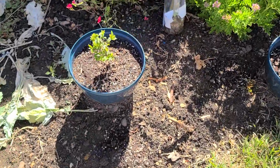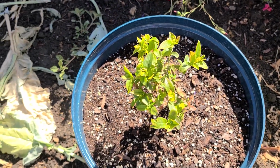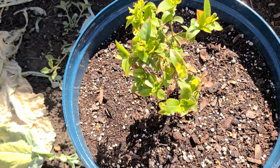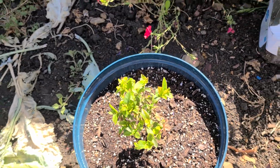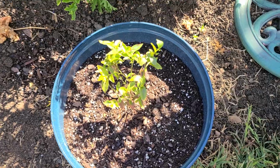That's my blueberry plant. It's a Top Hat dwarf. And I'm not sure what's going on with it, but its new leaves are not growing out right. So I gotta research that. This is the second one.